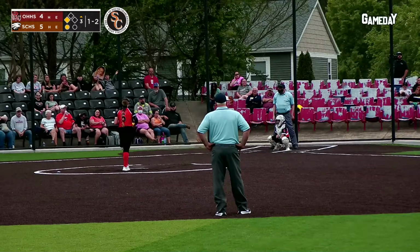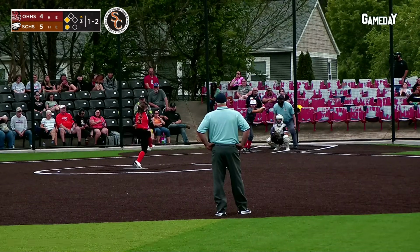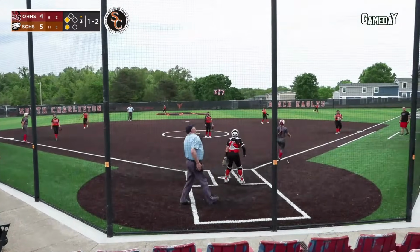South Charleston scored all 5 of their runs in the bottom of the second. Oak Hill has answered with 4 of their own here in the top of the third. The 1-2 as that pitch is fouled straight back.